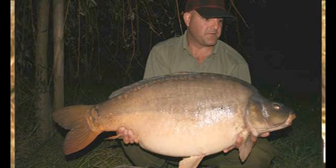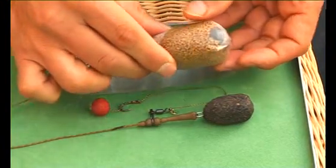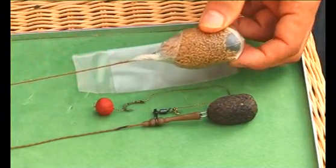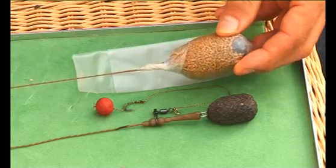As you'll know, if you look on the Le Russie feedback site, I had a 47-pound mirror and a 58.5-pound sturgeon. And the tactics were small beds of bait. I was casting across to the far margin and using very small, tightly packed PVA bags, not the socks, the PVA bags, with a mixture of very small pellets in them and a hook bait and a short braided hooklink, and casting that about 110 yards.